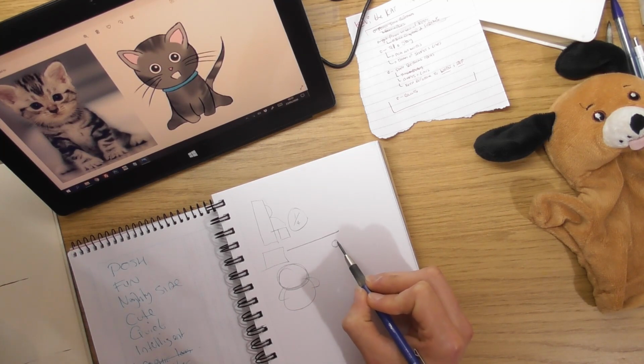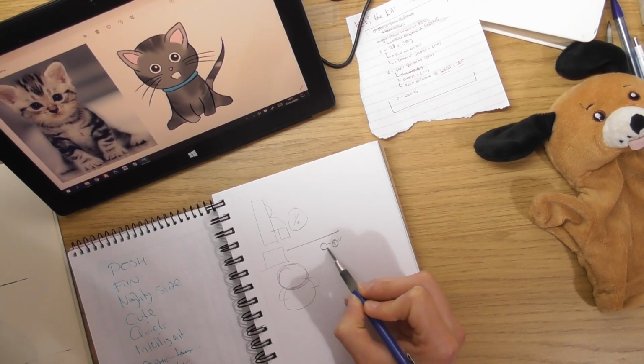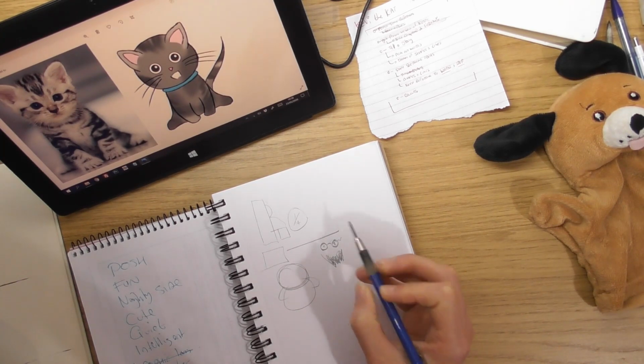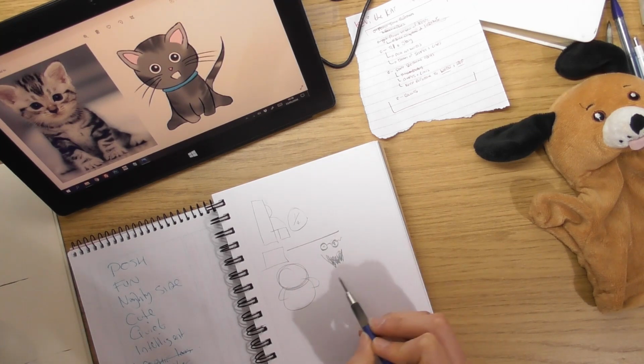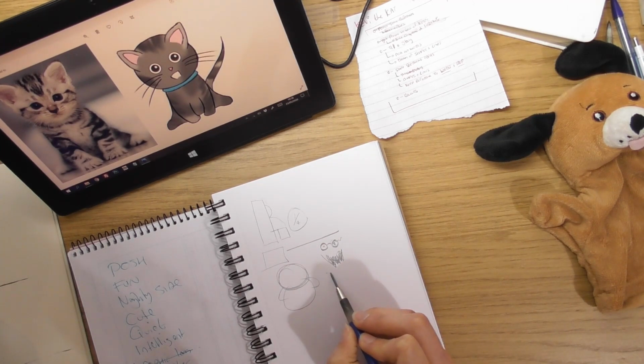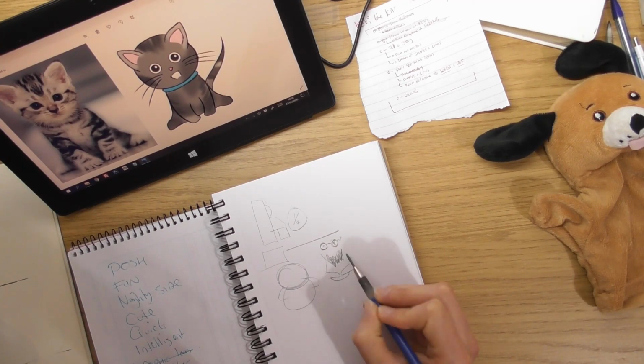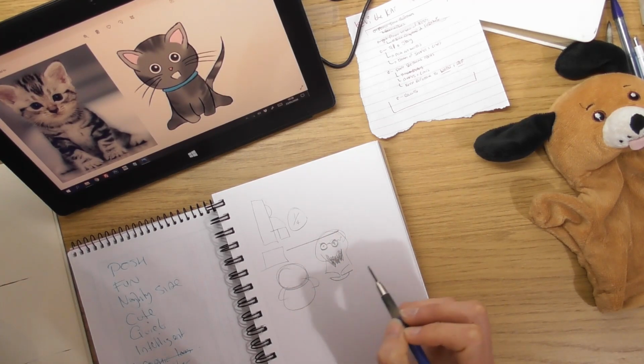So like maybe he could wear a little, what are they called, monocle? One of those things on his eyes. Or maybe he could have a pair of glasses on. Or he could have a little beard, like a wise monk. Or he could maybe be sat in a meditating pose most of the time. Yeah, that'd be quite cool.